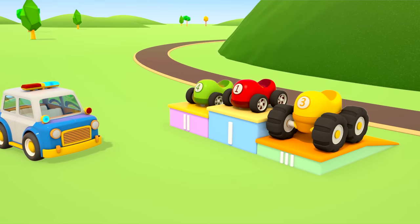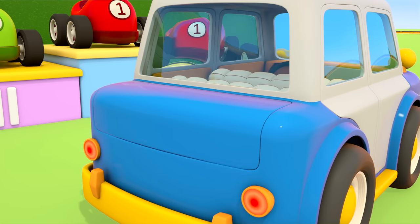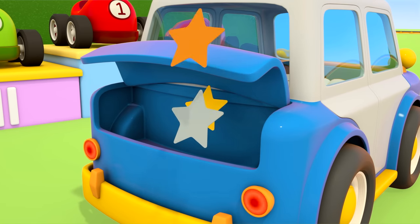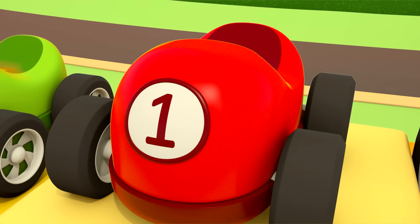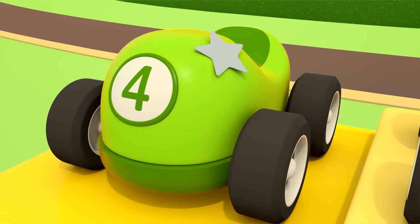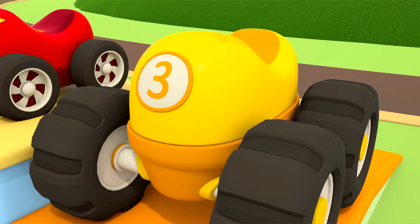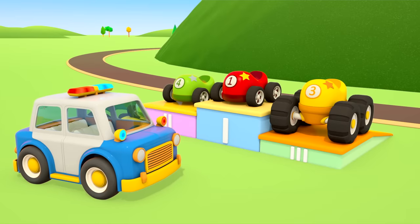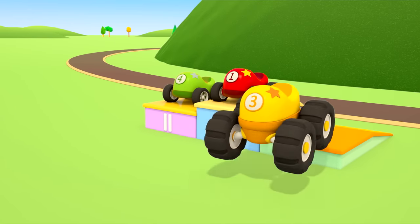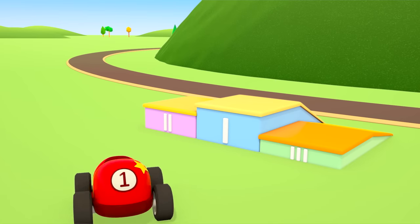Thank you. Now everyone is going to get medals. Stars. The red car gets a gold star. The green car gets a silver one. And the yellow car gets a bronze one. Congratulations. Thanks for taking part in the competition.